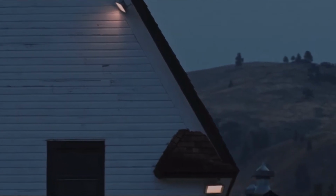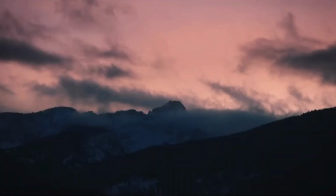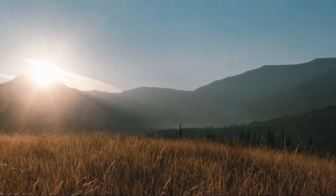The filming location is Yellowstone. First, let's set the scene. Vast open plains, cattle grazing, and the rugged charm of Montana. That's what Yellowstone promises, right? It paints a picture of a hard-working cattle ranch deep in Montana's land. But while Montana's the setting, most of the show's film happens elsewhere.